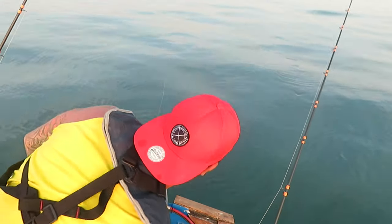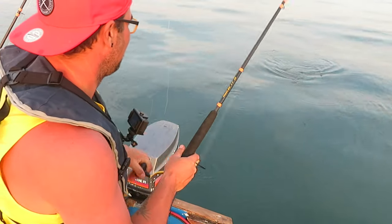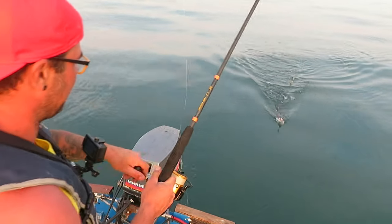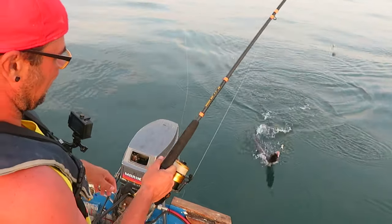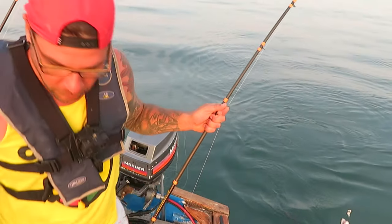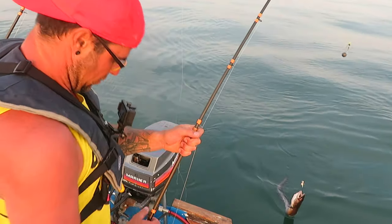Evening, guys. Not even finished setting up yet, and first fish on. Still trying to rig up my second rod, and first fish of the day. Conger eel, probably about 4 or 5 pound. Nicely lip hooked, so I'm gonna try and find my T-bar and just do it straight up the side of the boat.